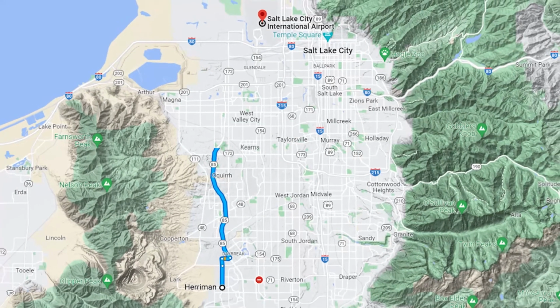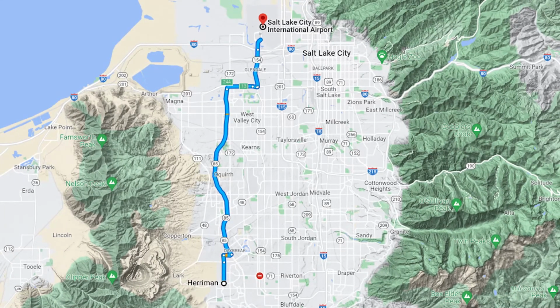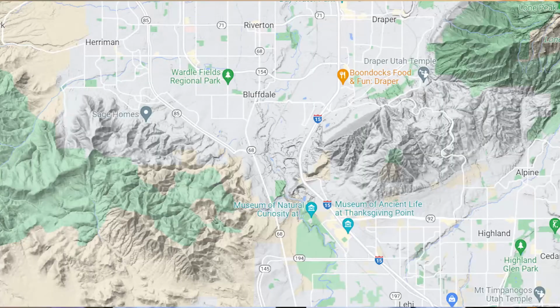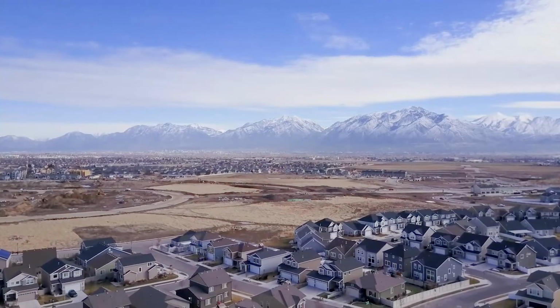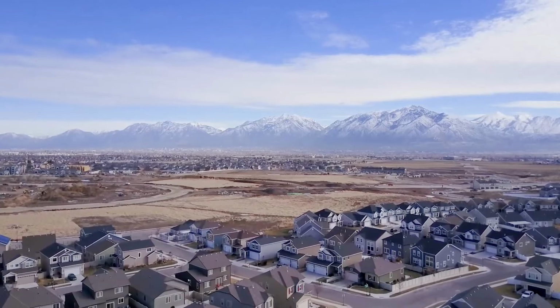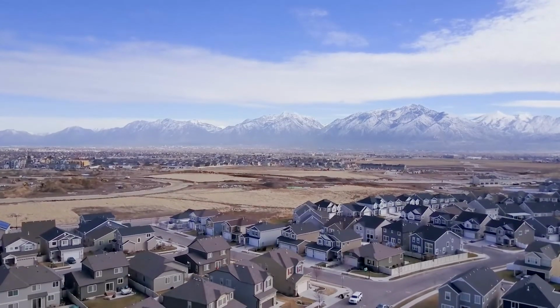From Harriman, you can take Mountain View Quarter up to the airport, or even Bangor up to the airport or downtown, or you can take the same highway down to the 15 and then get into Utah Valley, Silicon Slopes, and the Provo-Orem area. Harriman is a very active real estate market with lots of buying and selling, downsizing, upsizing, etc. Not as busy as West Jordan, but it's pretty busy. There are also lots of new townhomes in that area.